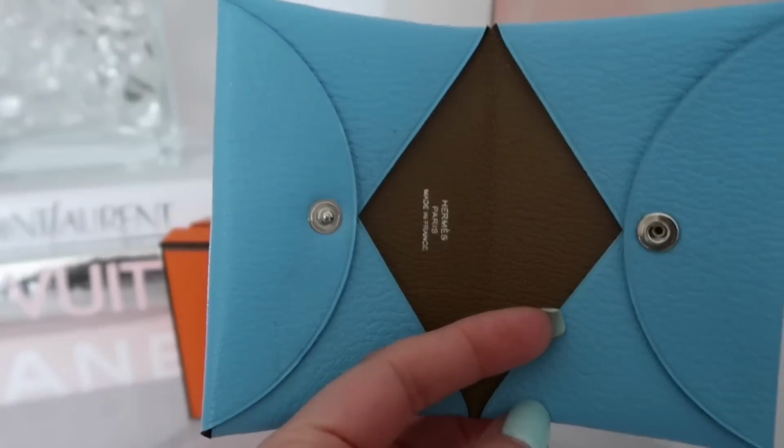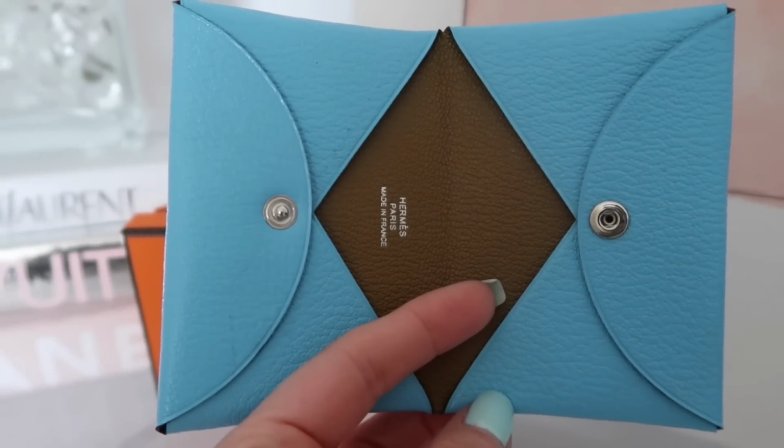Now you guys know I own the Bastia coin. I have two Bastia coin purses. One is in blue Frida, the other is in black, and I really wanted a Calvi card holder. So this is what it looks like. You can see the interior is kind of like an olive color. This says Hermes Paris, made in France. I'm so excited to use this.